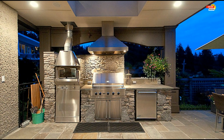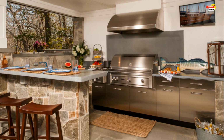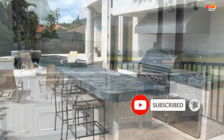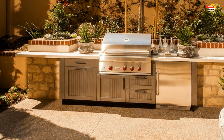Outdoor kitchen cabinets are more than just storage solutions. They're functional art pieces that elevate your outdoor living space. Whether you're a seasoned grill master or a casual entertainer, well-designed cabinets can significantly enhance your outdoor kitchen experience. Outdoor kitchen cabinet design involves selecting and arranging cabinets to create a harmonious blend of form and function.